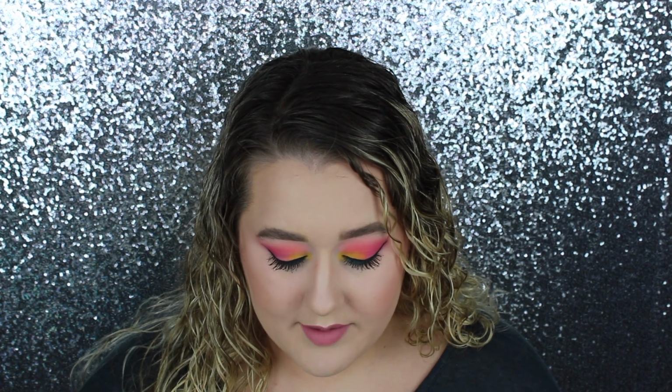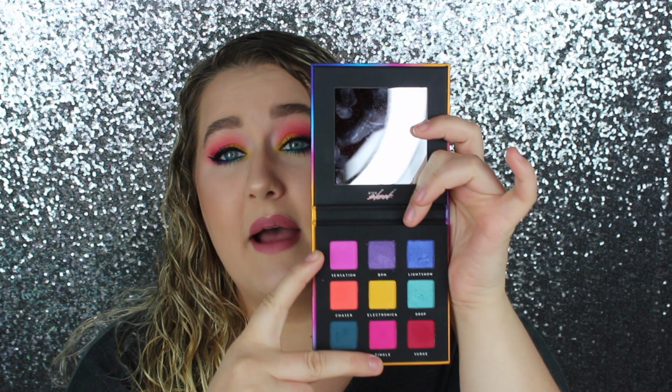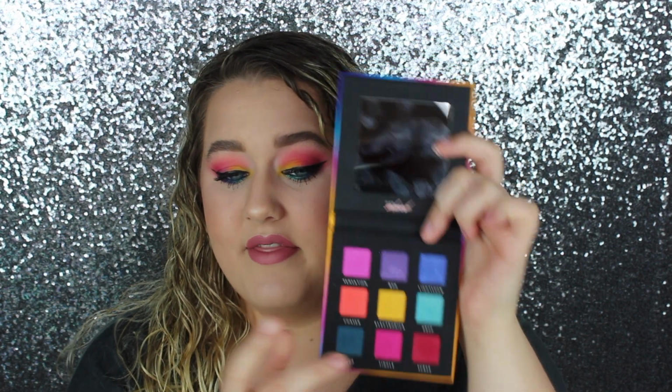So overall, I definitely think that these palettes are dupes. Obviously, there's not going to be colors that are completely the same. I definitely wasn't the biggest fan of Sensation and Tingle from the Aftershock palette. So the purpley vibrant pink, and then the vibrant fuchsia. But oh my god, everything else is pretty much the exact same.